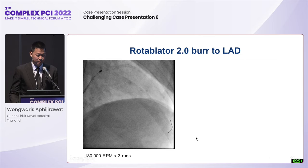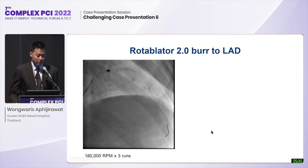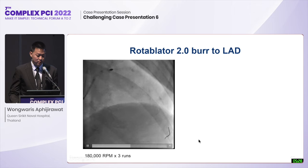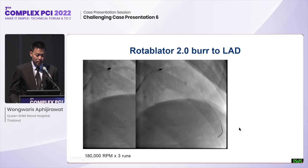Because the distal left main had significant disease, I thought the 1.5 rotablator burr could not adequately modify the plaque. So I upsized to the 2.0 rotablator burr to the distal left main and the mid-LAD. This is the rota run. You can see some resistance at the mid-LAD. And we performed the last run.